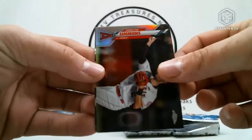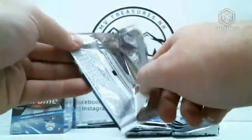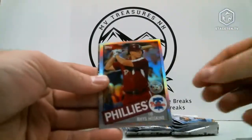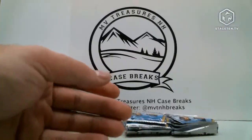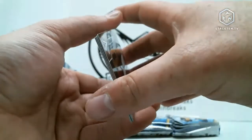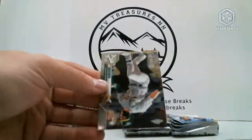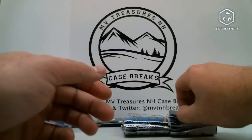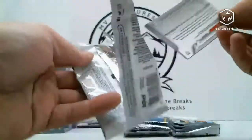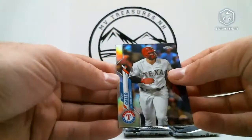There's a Simmons refractor for the Angels. We're up here in the Boston area, so we're diehard Celtics fans. There's a Solak. Hoskins '85 card for the Phillies and Keston. Oh, that's pretty cool. There's a Lopez refractor for the Royals. Seth Brown. There's all the Brewers. We got a Yelich refractor. We've come across a couple Kestons. Joey Gallo refractor for the Rangers.